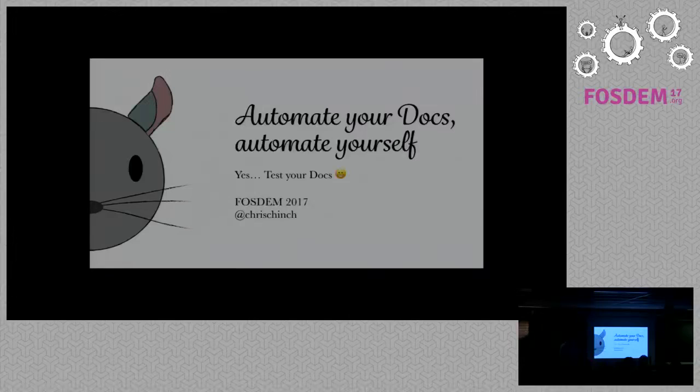I've changed the title slightly, mostly because I've experimented with this idea a little bit since the call for proposals. But it is still about automating things, maybe a little less about testing, but most definitely about automating, or making things simpler.